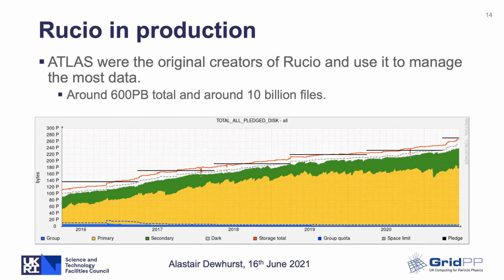data, and it knows what it has to keep, what it can delete, but it's useful to keep around, and it can also keep additional copies of data if it's popular with users. So if there's a particular supersymmetry sample that many people are analyzing, it'll keep extra copies of that, and that'll be secondary data which it can clean up when it wants. And then overall for Atlas, if we include the tape as well, they've got about 600 petabytes of data and about 10 billion files. CMS started to use Rucio at some point in 2020, then they migrated over, and they've got slightly smaller numbers at the moment, but comparable as well.